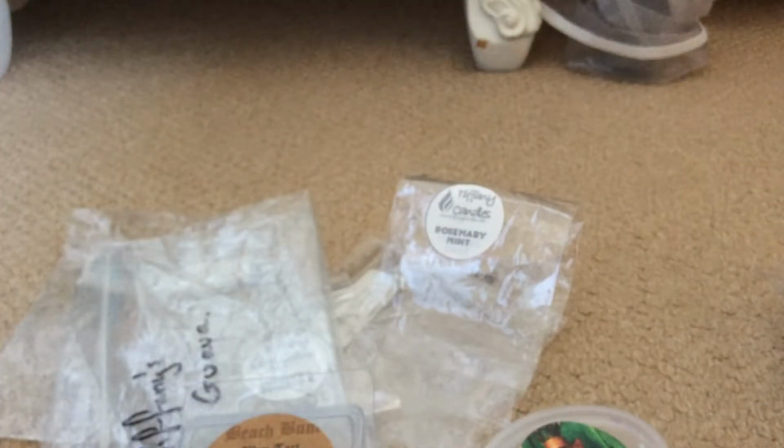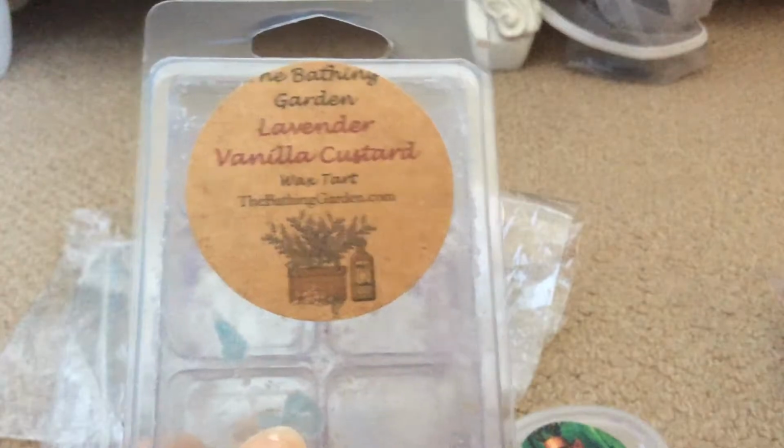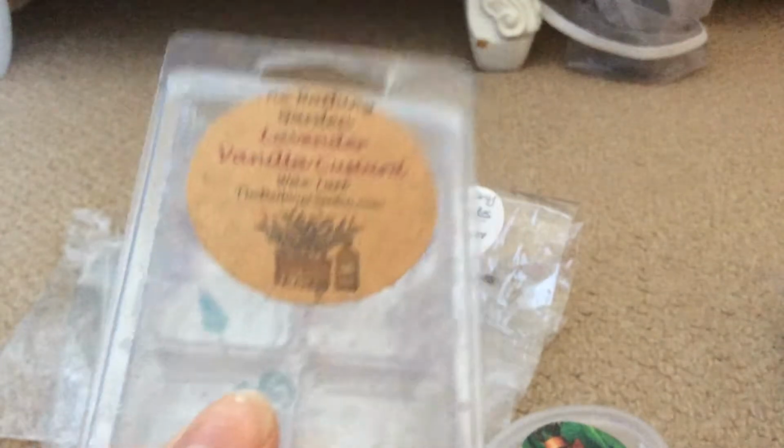It was so strong. I couldn't put this on at night because it just stayed in my room even when I turned the melter off. Wasn't very keen on it. Glad it's gone. Won't be trying that one again.